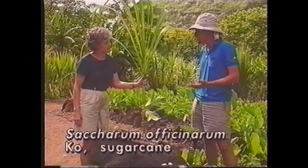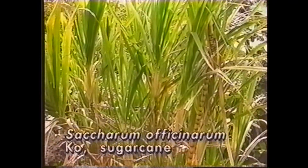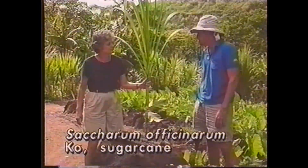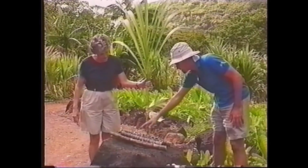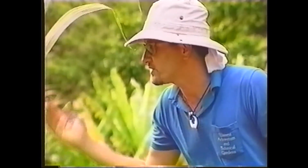Sugarcane, or ko as the Hawaiians called it, is a giant grass that can grow up to 15 feet and in some cases even taller. The Hawaiians grew many different cultivars, and this is a really beautiful one that has nice variegated leaves, but they also are remarkable in the coloration of how their stems are varied. And this is just a small example of different types we have in our collection.